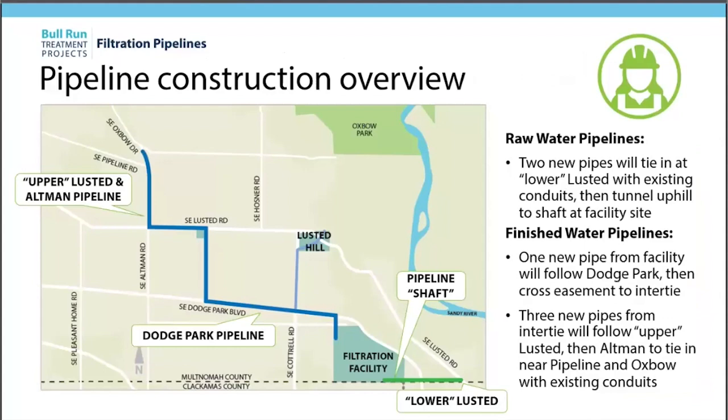Thanks, Michelle. Good evening, everybody. So first slide here, I know Michelle went through a high-level overview of our pipeline project, but I'm just going to dive into a little bit more of a detail. If you start on the bottom right corner of the map you see there where it says lower Lusted to pipeline shaft, that's what we call our raw water. So that's where we're tying into the existing system. And we will be tunneling from what we call the Bissell or lower Lusted property into the southeast corner of the filtration facility. So the blue box you see there.